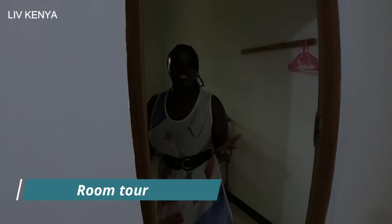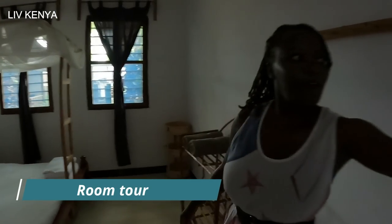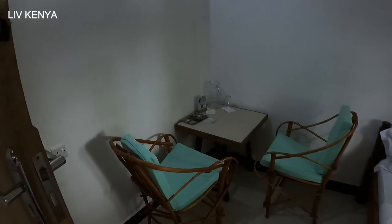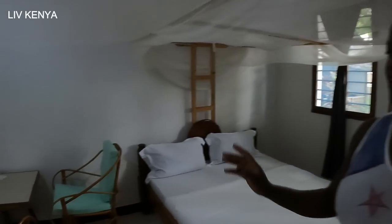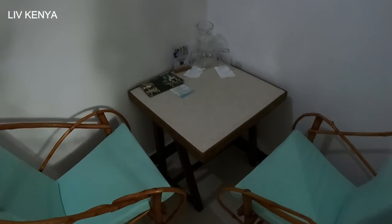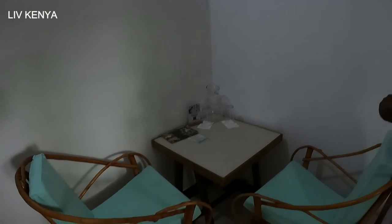Okay, so this is where we stayed last night. Let me just turn on the light so you can see it. The place is quite decent. The mattress is very comfortable. And then this is our working table. Actually, I got to work from here last night and it's awesome.